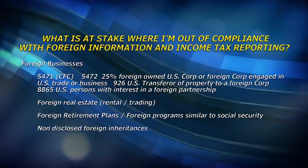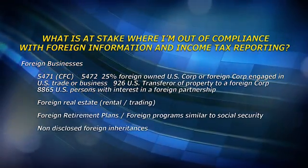Offshore sources of income similar to U.S. Social Security may be taxable depending on the treaty between the foreign country and the United States. It also might look like fraud if you're accumulating that in an offshore account and not telling the U.S. government. One fact pattern I've seen over and over again in this area that's gotten a lot of people in trouble is foreign inheritances. I'll get more into that later.